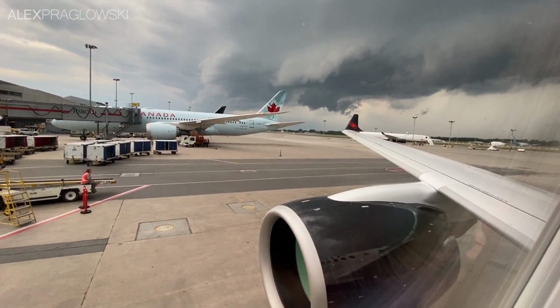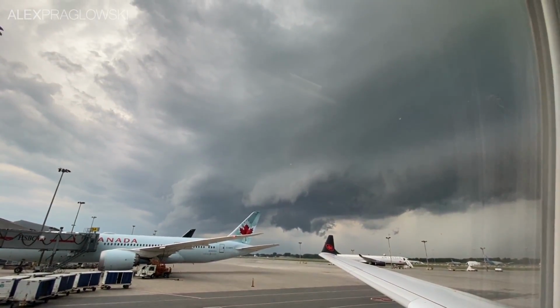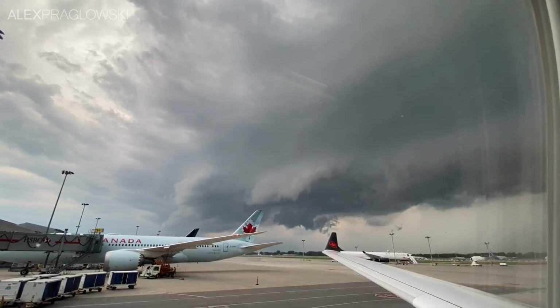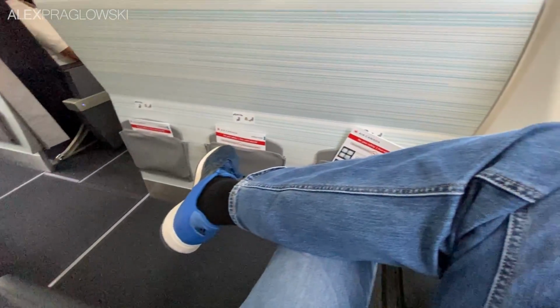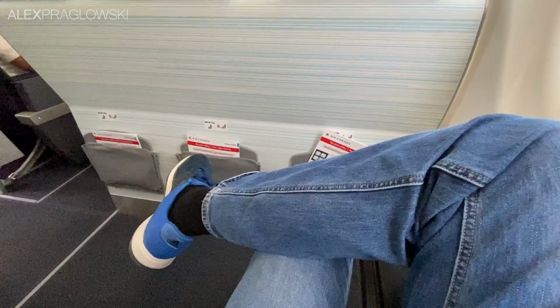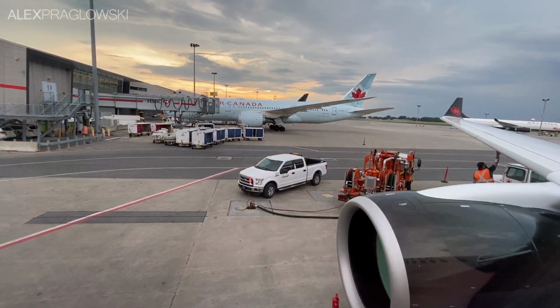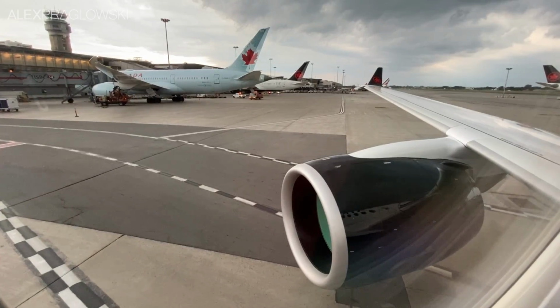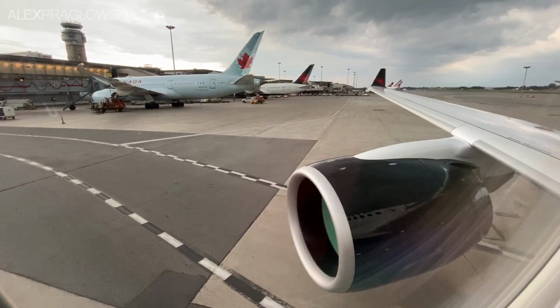We did have a brief delay thanks to a slightly late inbound arrival, as well as some interesting looking weather in the area. Eventually, the cabin crew called boarding complete, which is the best possible thing you can hear while still having 2 free seats next to you. Soon enough, we pushed back for what would be an incredible stormy departure off of runway 24 left.